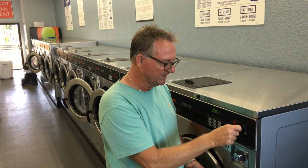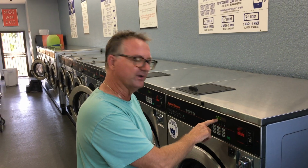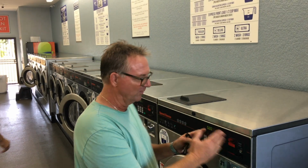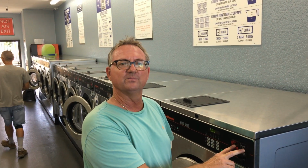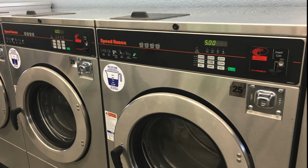Here at the machine, one slot, it'll read $1, and then we can read a quarter as well. So it's very easy for the customer not to get confused. Some dollar coin and quarter coin machines have 2 slots, and it is confusing. So it's easier for the customer. One slot does everything.